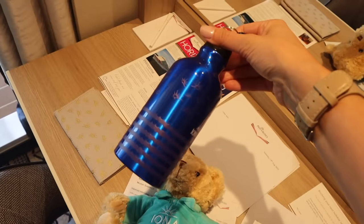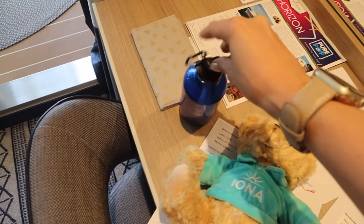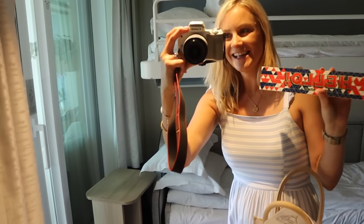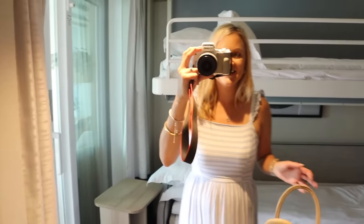And then things like a water bottle, really good because obviously you can fill up your water from the free dispensers on board. A Toblerone. Tell me you've been on holiday without telling me you've been on holiday. And some colouring too, so that's really, really kind of them.